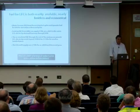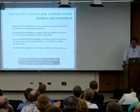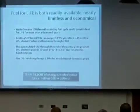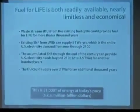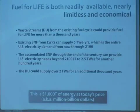If you look at the amount of fuel we have, if we're getting the pure fusion one, we have an infinite amount of fuel. If you did the fusion-fission hybrids, there's fuel just lying around. If you never put a shovel in the ground, never enriched again, and didn't reprocess anything, to take all the proliferation issues out, there's around $1,000 trillion of energy at today's prices ready to be used.